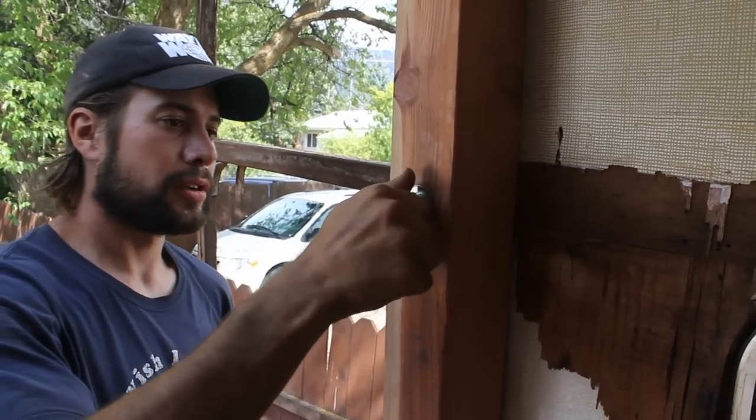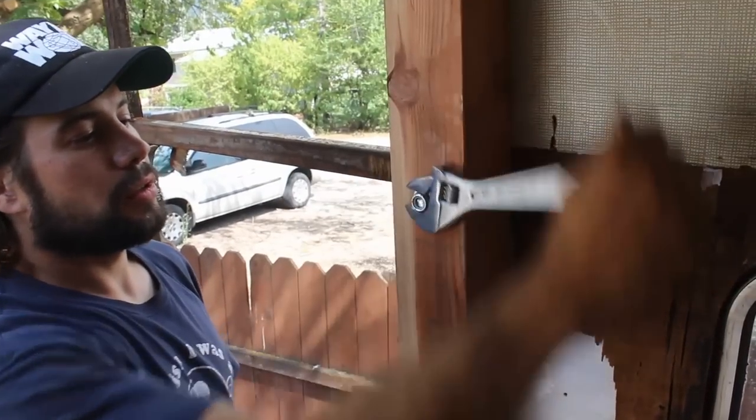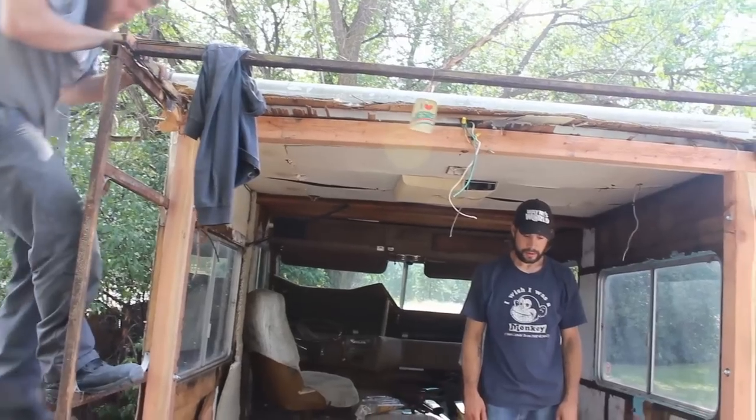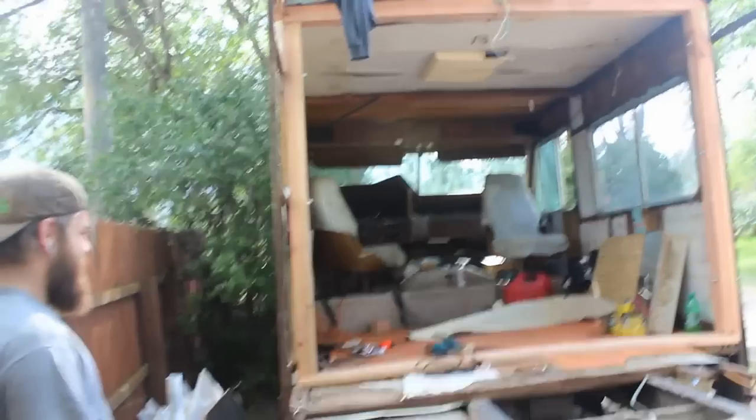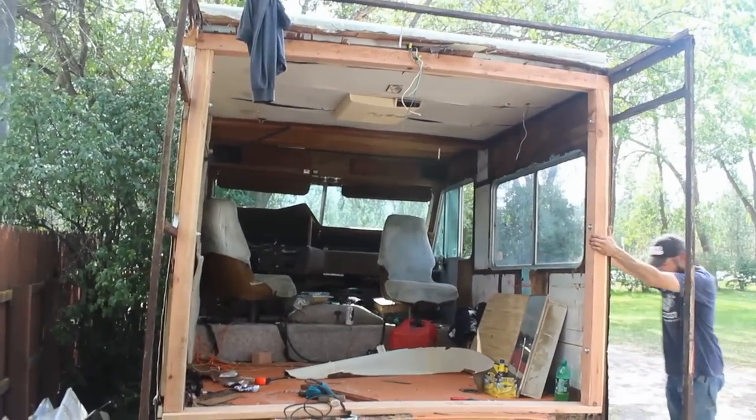Adding some lag bolts through all the 4x4s to make this thing nice and sturdy, it was time for a structure test. Shake test. Oh wow.